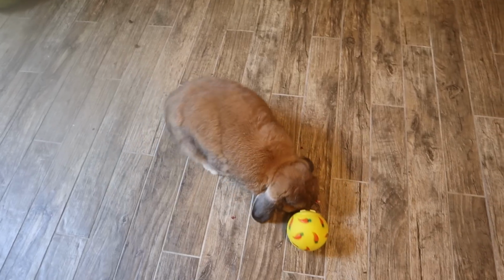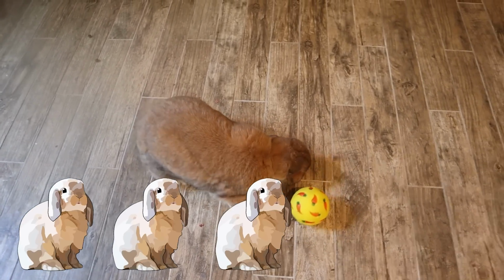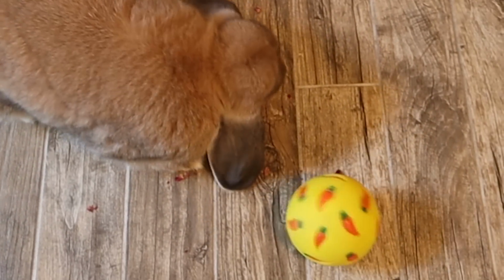And as far as enrichment goes, I'm going to go with a 3 out of 5 here because she is using her brain, but not too much. She's just pushing a ball around and getting some snacks out of it.